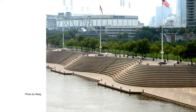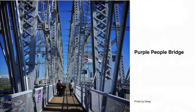But again, a really interesting piece of public art acting as infrastructure, or is it infrastructure acting as public art? The choice is yours. It's an interesting way that we can look at a piece of infrastructure or civic engineering and yet also have it be beautiful and have it work as a successful public space.